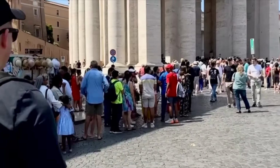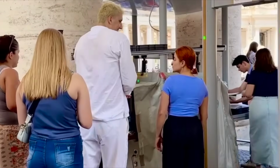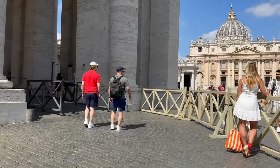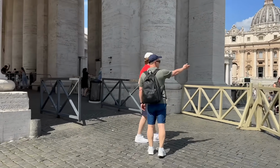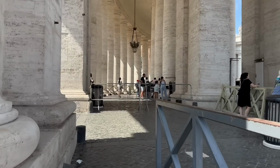Figure it takes about 20 to 30 minutes to go through security, although for some reason I find that on Sundays when the Pope is giving the Angelus, security somehow takes less time. In either case, give yourself about half an hour to go through security. So people often ask me, what time should I get down there for the Angelus to go through security and get onto St. Peter's Square? I suggest heading down about 10 o'clock.